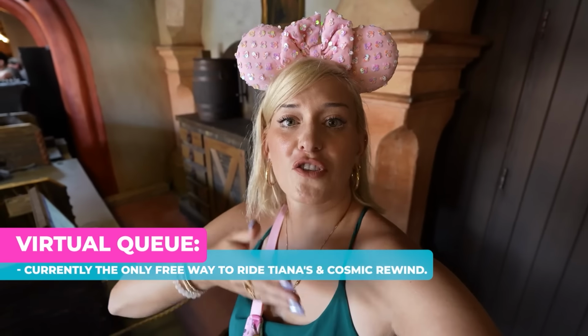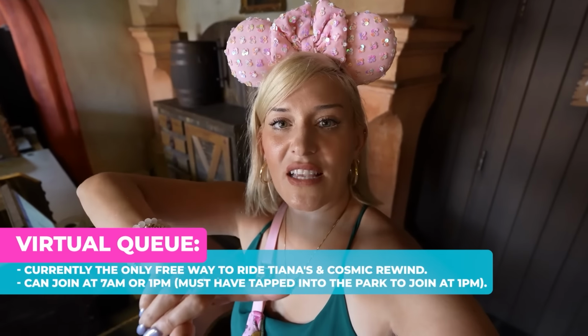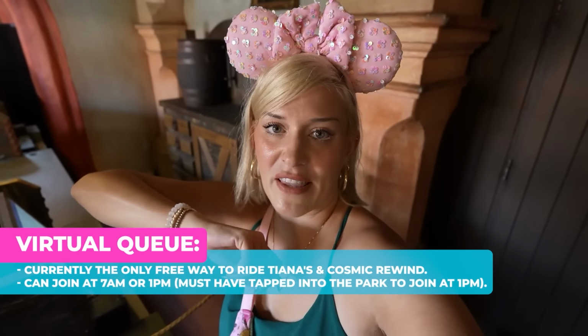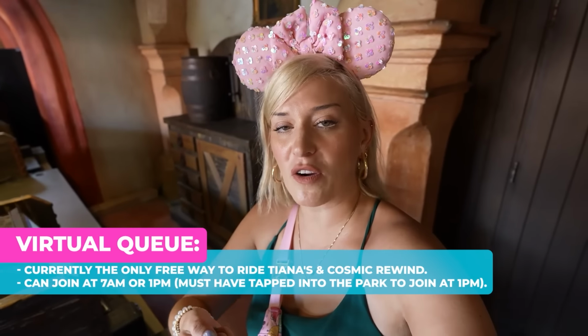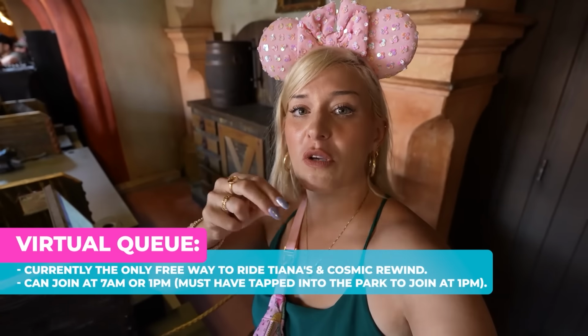Virtual queues for these attractions are free, and they're available to attempt to join twice a day. Once at 7 a.m. from anywhere, and once at 1 p.m. when you have to have tapped into that park. I should note that while most tickets no longer require a park reservation, if you do have a ticket like an annual pass that requires park reservations on certain days, you do need to have a park reservation to the park you want to go to book that 7 a.m. spot.